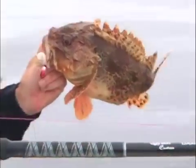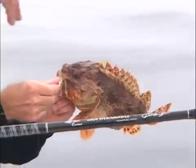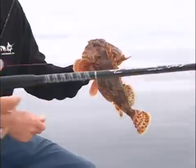So on the sport boats, what they like to do is they give them a haircut, they call it. They cut all that stuff off because they have so many of these fish that they're catching today. We'll leave them all intact, and then when we fillet the fish, we'll just be careful handling them.